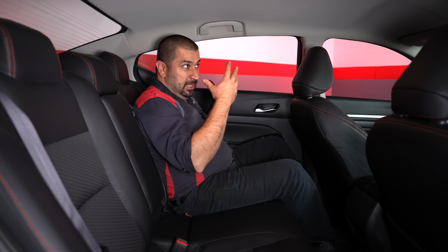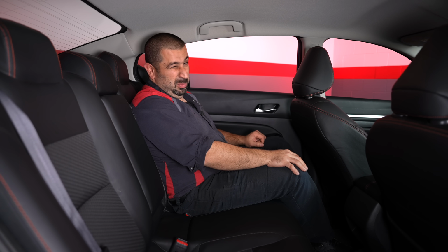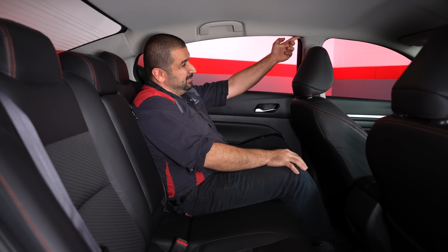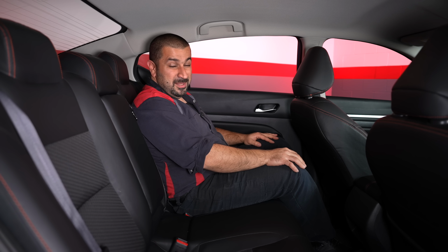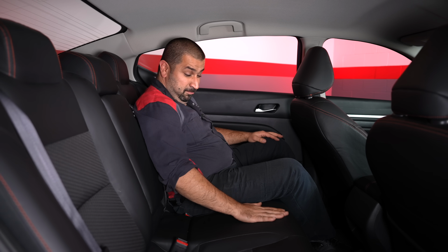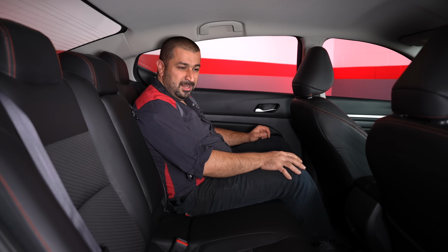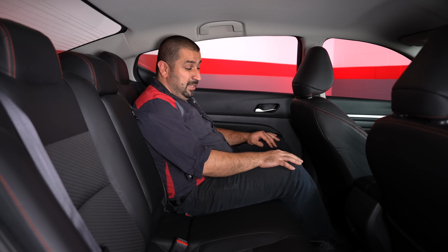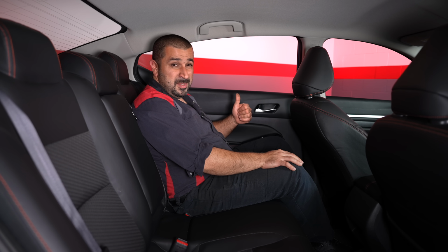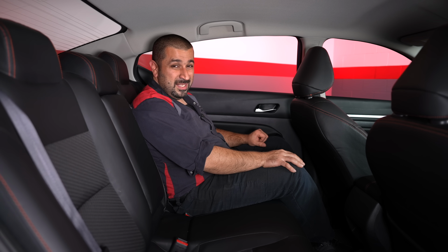The build quality overall, when you look at the whole picture, the headliner could be better. There are some very big gaps and things don't line up very well. But overall, I really like the material on the seats and the shape and design of the seats. It's a nice place to be. So the back seat gets a thumbs up, like the rest of the car did, which is going to lead us into the next section.